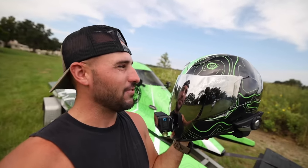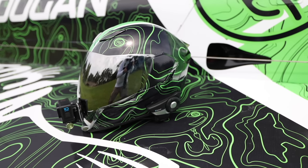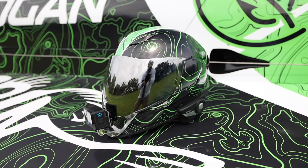But with any race vessel, safety is important, so we've got this custom wrapped, super sick helmet as well. I'm not gonna lie, this is a helmet off my sport bike. It's probably not an F1 racing helmet, but it looks pretty sick, so we'll keep it for now.